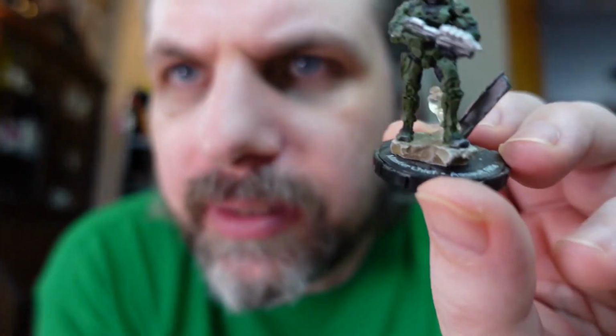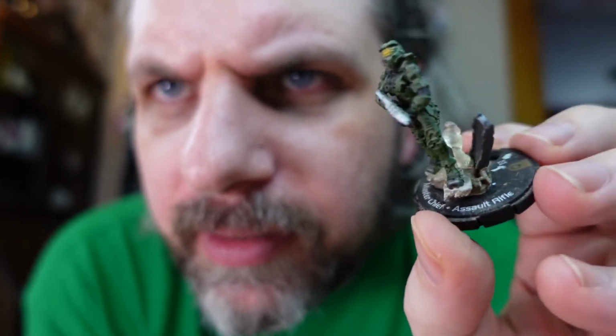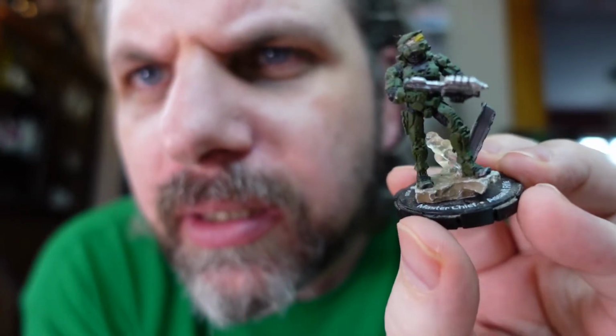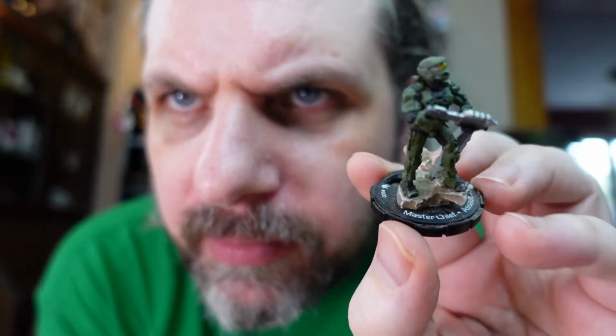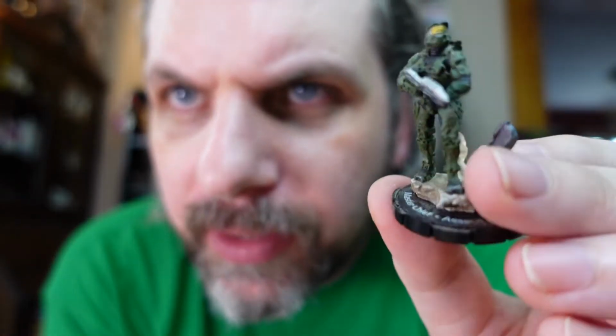All right, looks like we have a HeroClix of a Halo character. Master Chief Assault Rifle, number 500. I didn't know HeroClix made Halo stuff. That's cool. Yeah, copyright 2007 WizKids, so that is the same company that made HeroClix.